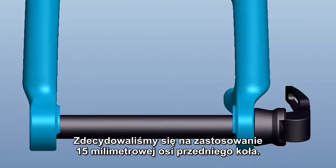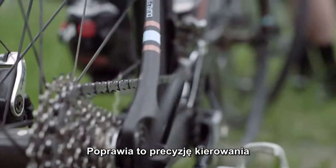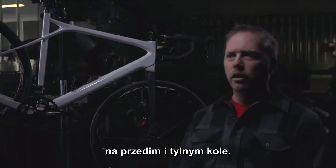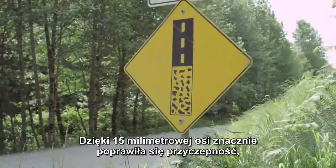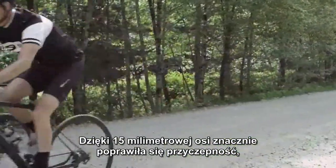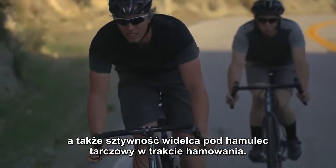We chose a 15mm through axle up front on this bike to do a couple of things. That's going to help in steering precision as we build in as much vertical compliance into the front and the rear end. We are also looking for plenty of steering and pedaling stiffness. So by incorporating a 15mm through axle up front, it really allows the bike to track much better, and it will fight the braking forces that a disc brake puts into a road fork.